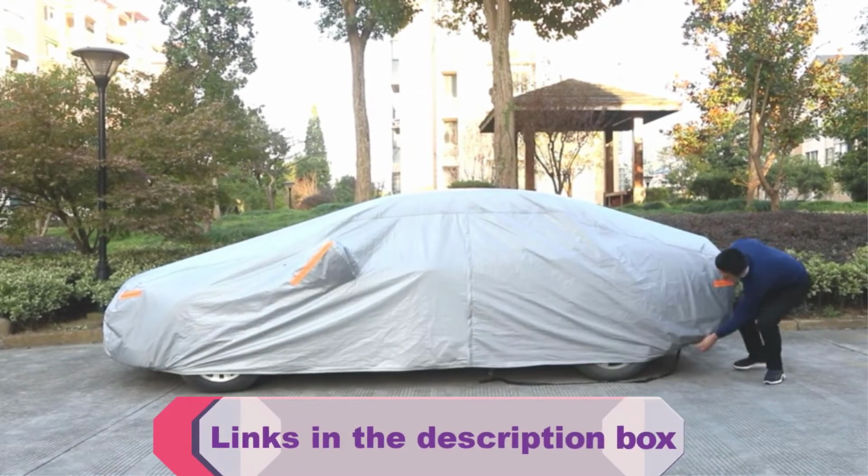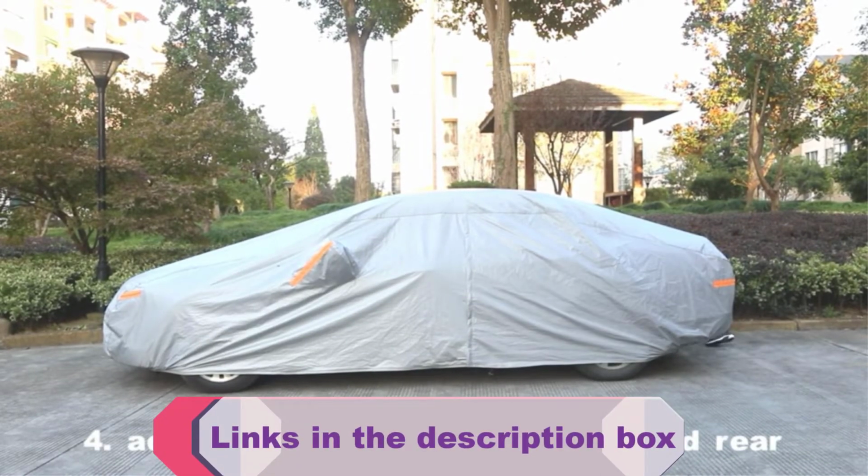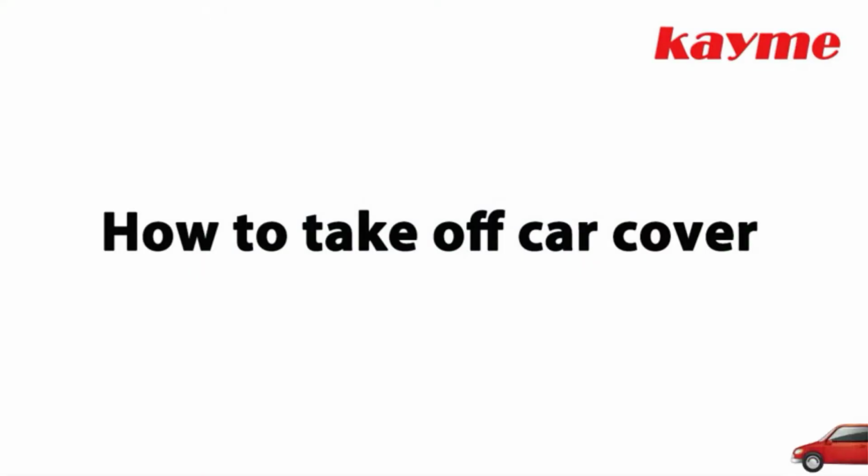An elastic hem runs around the bottom of this cover to help to hold it firmly in place. This also makes the cover especially easy to install. Simply stretch it over your car, and the elastic will make sure that the fit of the cover is snug.